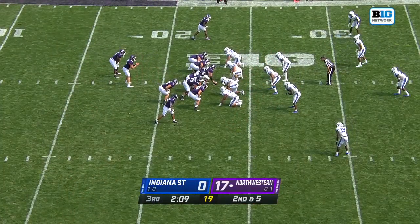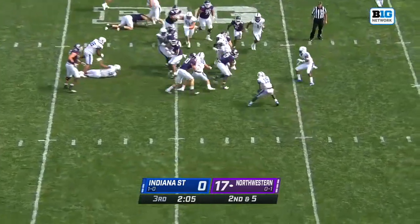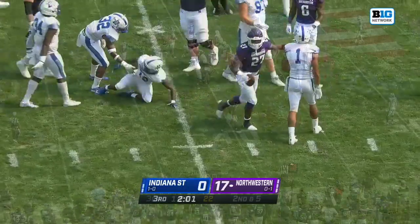Indiana Mr. Football began his college career at Clemson. Hands to Tyus on 2nd down. 1st down, Northwestern to the 35.